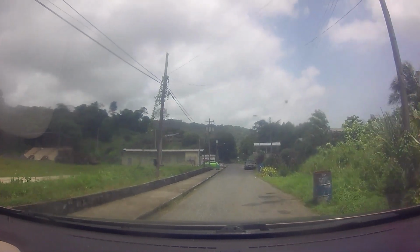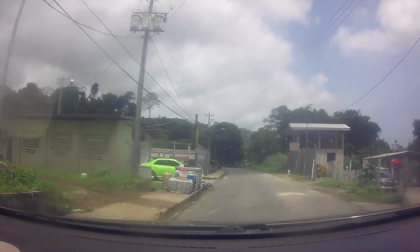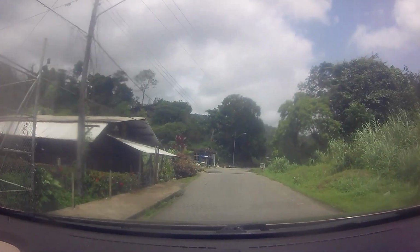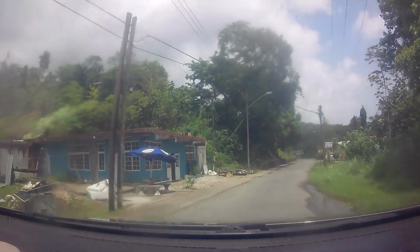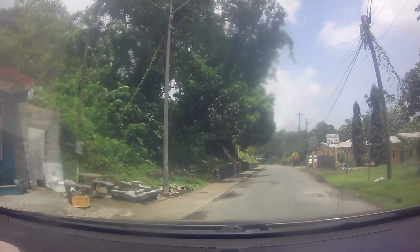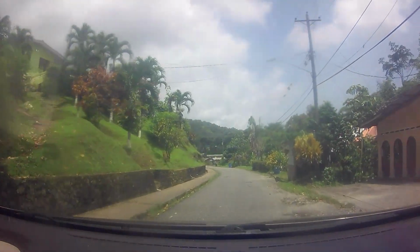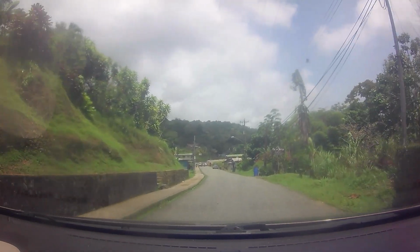On the first part of this trip, we're going through what may be called the commercial part of Grand Riviere Village. It's really a small village with simply a bar, a few small mini-marts, a lotto booth, a health center, the hotels, and a small outlet that sells homemade ice cream. And the ice cream tastes good because we tried it.